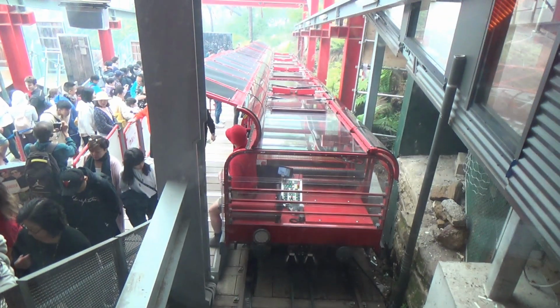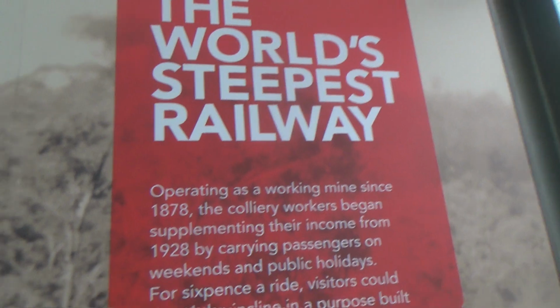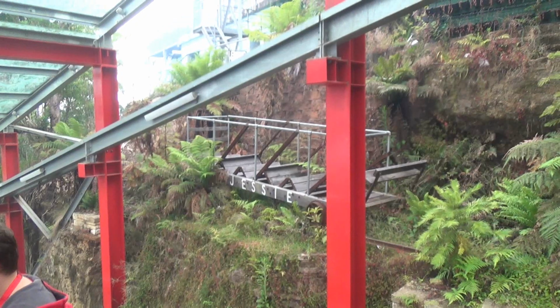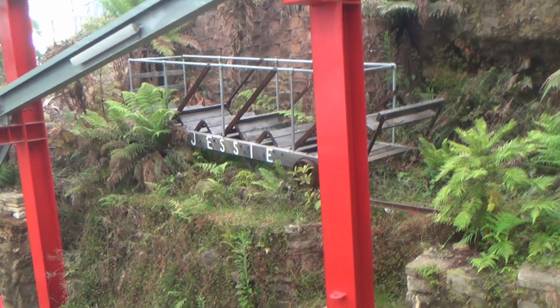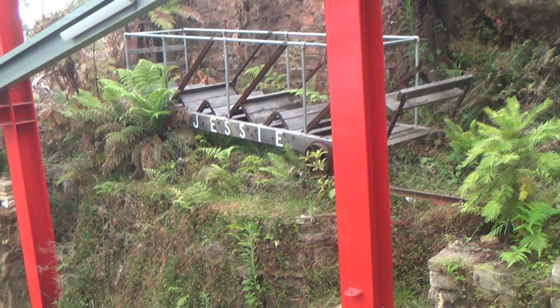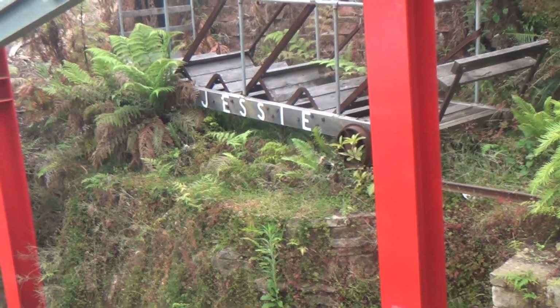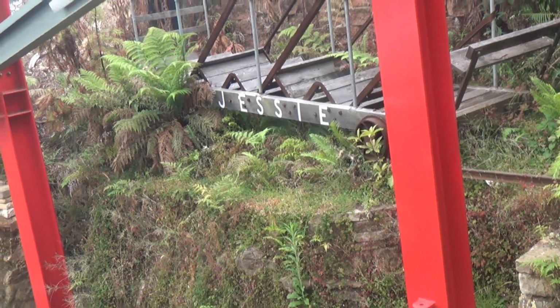Operating as a working mine since 1878, the colliery workers began supplementing their income from 1928 by carrying passengers on weekends and public holidays. For sixpence a ride, visitors could travel the incline in a purpose-built 12-passenger car named Jersey.